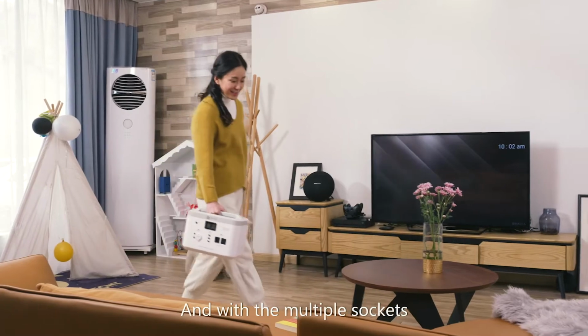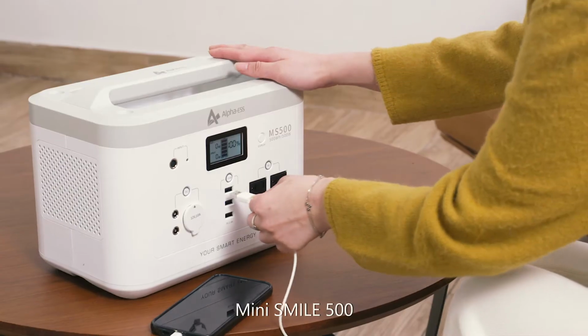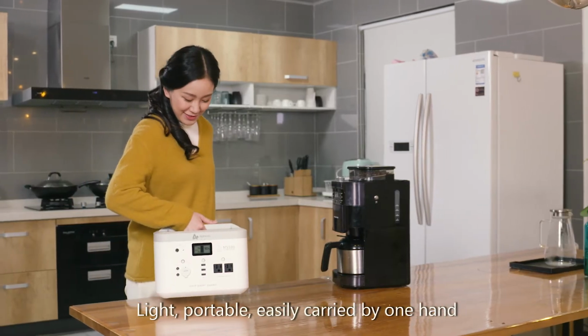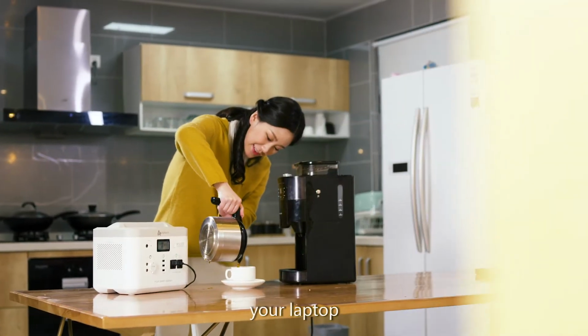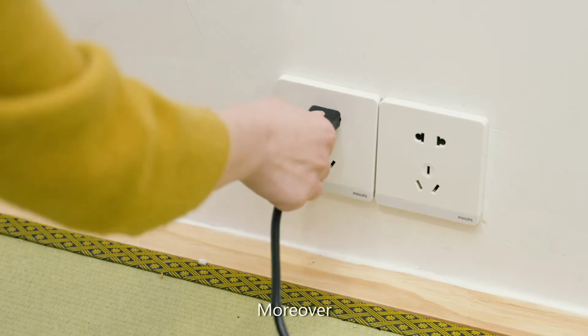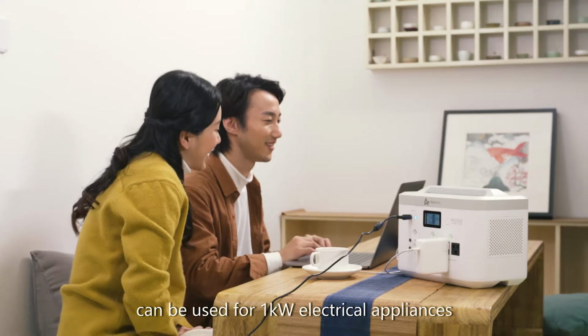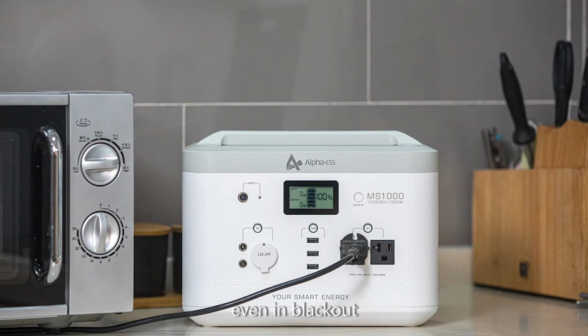And with the multiple sockets, you can charge 8 appliances at the same time. Mini Smile 500: light, portable, easily carried by one hand. It is capable of charging the phone, the laptop, running a coffee machine, everywhere you need energy. Moreover, Mini Smile 1000 can be used for 1 kW electrical appliances such as a microwave and oven, even in a blackout.